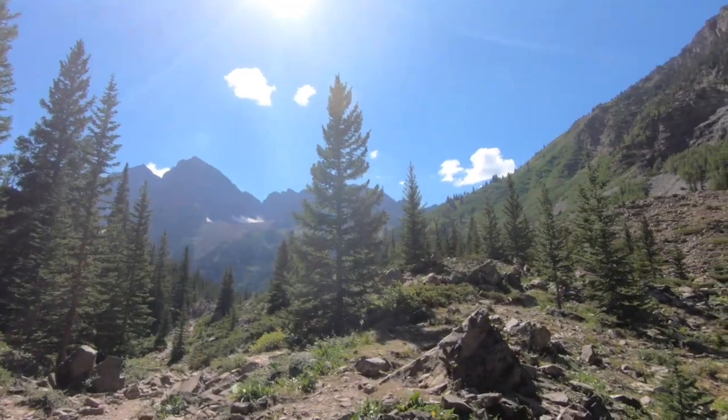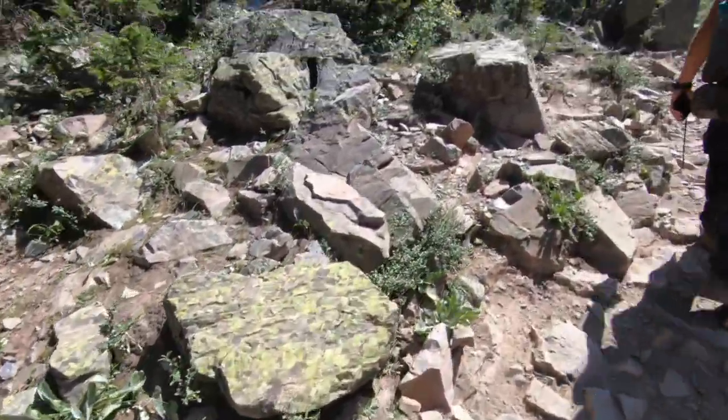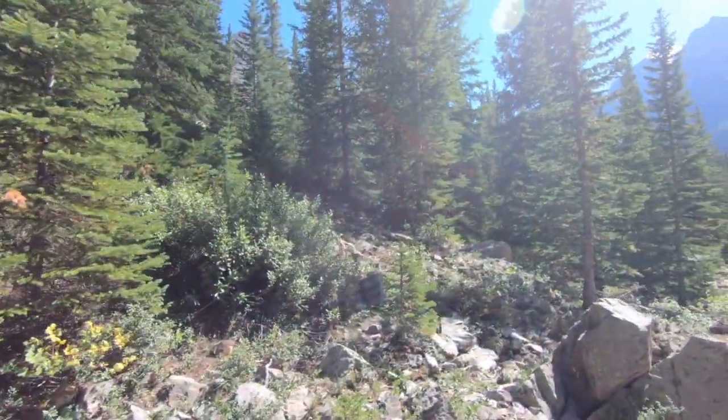Here we are starting to hike in. This is about a 4-mile hike or so to where the trail splits off to where you can do the Four Pass Loop either clockwise or counterclockwise.